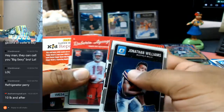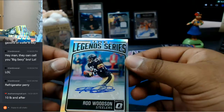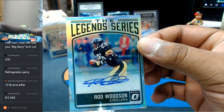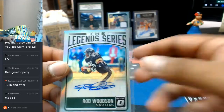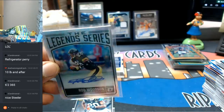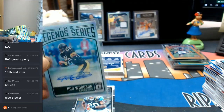Ow. Ah, Death Amongst All, you something else, bro. The guy seems to like me. Oh man, the second Rod Woodson I've seen today, for the Steelers. First out of Optic, numbered 6 out of 20. Super sweet. Dang, that's nice. Very nice Steeler, only one of the best DBs to ever do it.